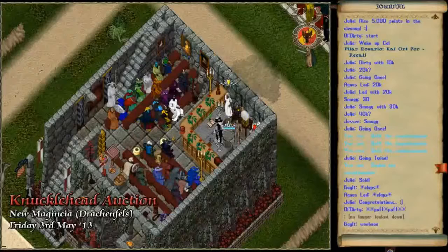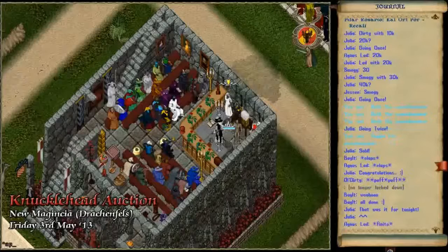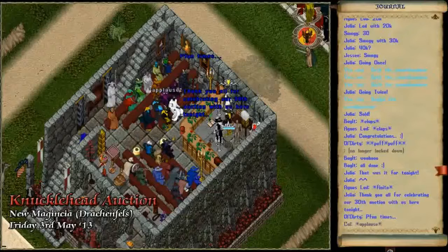And that's it for tonight, that's all the items, so it's a very good auction tonight. Yeah, so it's nice to see so many people, as usual. Yeah, it's been a really good turnout tonight, which is nice.